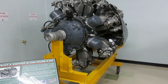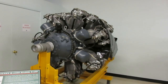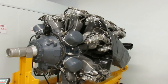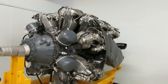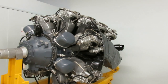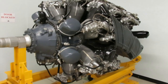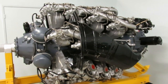This is a Pratt & Whitney R-4360 Major Wasp, or is it the Wasp Major? This powered aircraft such as the Boeing C-97 Stratofreighter, the Douglas C-124 Globemaster II, the Boeing B-50 Superfortress, the Convair B-36 Peacemaker, the Northrop B-35 Flying Wing. The Corn Cob.